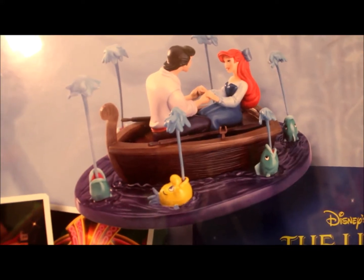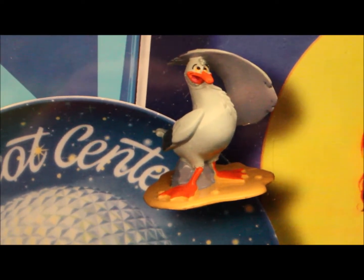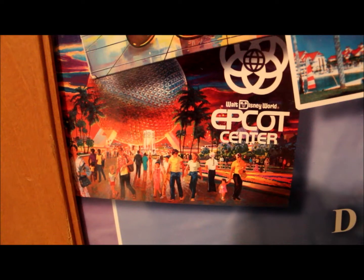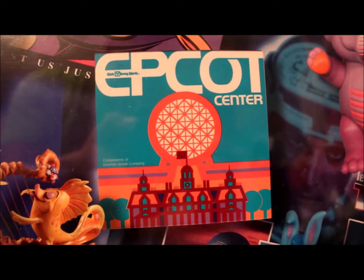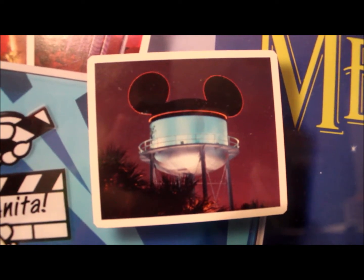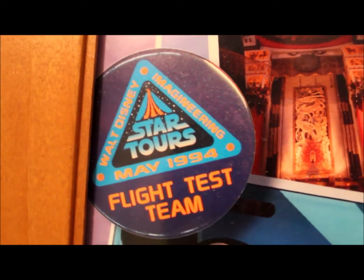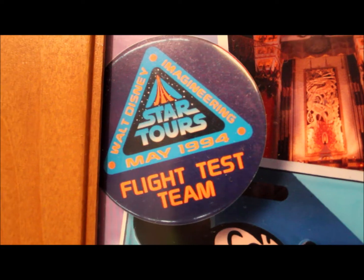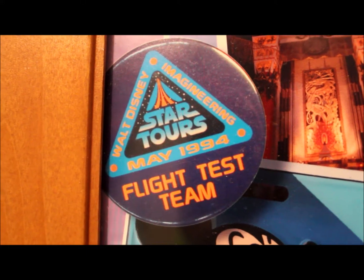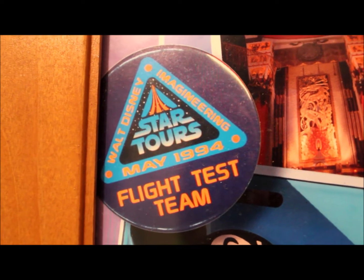The majority of the poster focuses around The Little Mermaid, which was released back in 1989 on November 17th. Throughout the board you can find references to different Disney parks which opened in the 1980s, including Epcot Center and Disney MGM Studios, which opened on October 1st, 1982 and May 1st, 1989. There's a button for Star Tours that reads May 1994. In actuality, Star Tours did open on July 12th, 1989, but this is for the Walt Disney Imagineering first flight test, which doesn't make any sense at all, because it's 5 years after.